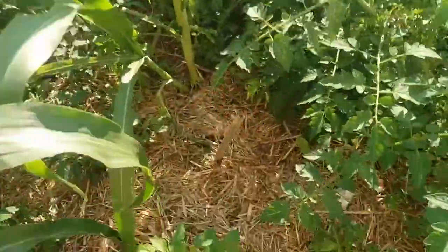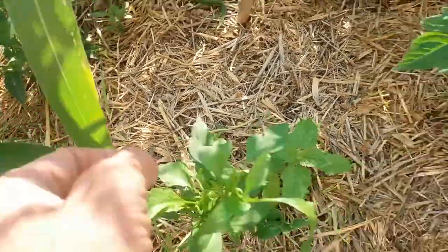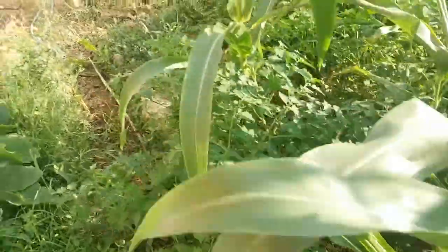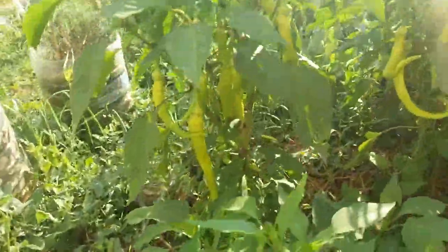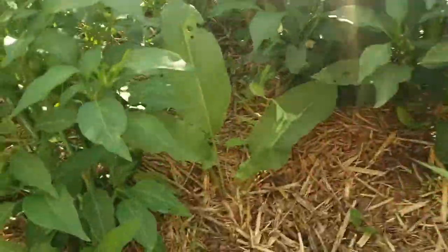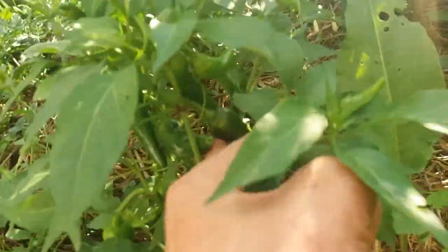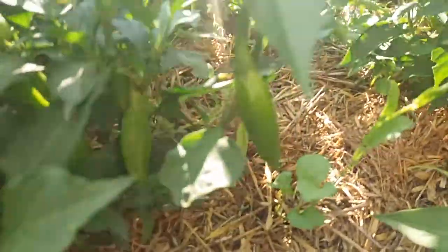So we've got our 4 types of chilies in here. These are the hot chilies, so I'm not sure how they're going to grow, whether they go red or what. So I'm just going to leave them to do their thing for a while. But we've got loads of chilies on the sweet ones, and again we've got some kind of sweet hot ones here that are coming through. I'm not sure if you can see that. Yeah, there's a few of those dotted around.